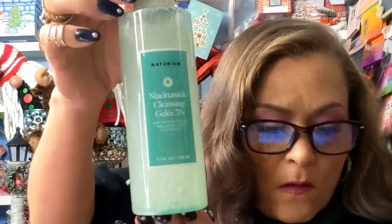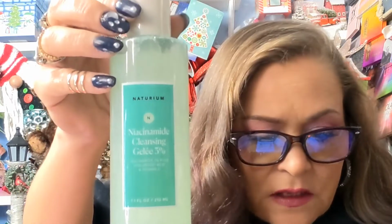Y'all, this is a whole line here. What is this? Niacinamide Cleansing Gel. Whoa. Okay. The value of this is also $18, you guys. Our innovative essence-like gel cleanser is formulated with a clinical level of niacinamide. Gently dissolves makeup, oil and other impurities while targeting the look of dark spots and uneven texture. The cleanser leaves the skin feeling softer, smoother, and more balanced. Can be used on dry or damp skin.